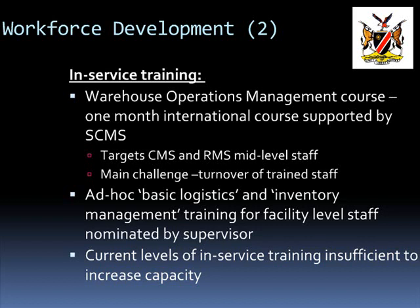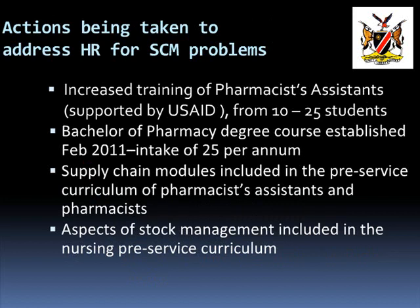So actions that we are taking to address our HR for supply chain management problems. We've increased the training of pharmacist assistants supported by USAID through MSH. We had an intake of 10 students per year, and we've increased that over about 4 years up to 25 students a year, which is a significant increase for us. The Bachelor of Pharmacy degree, of course, is a big step forward for us.